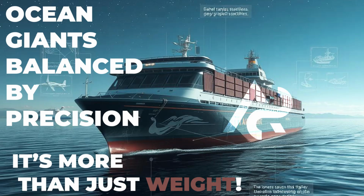What about accelerations? Reduced as well. They measured about 6% lower vertical accelerations on the bridge and around 10% lower on the helicopter deck and head seas. That makes a real difference for crew comfort and the ability to operate equipment. And wasn't there a really dramatic number about slamming? Yes. This was striking. Slamming pressures, the impact force when the bow crashes down into a wave, were reduced by over 50% in head seas. That's massive for reducing stress on the hull and improving comfort in rough weather.